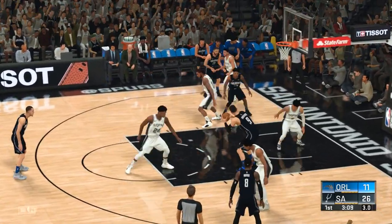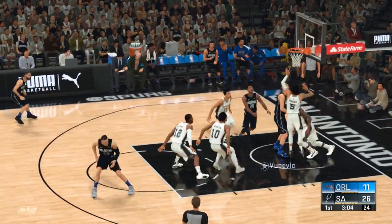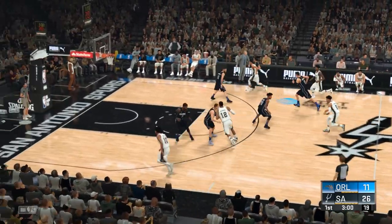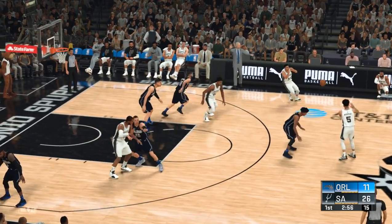Vucevic down low. He's covered by Murray. Fournier trying to break loose. Scooped up. And it's Vucevic missing. That's a surprise. I mean, really out of character for him to miss when the defense is not right up on him. Pass to Forbes.